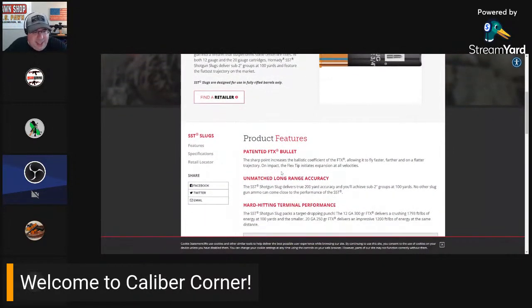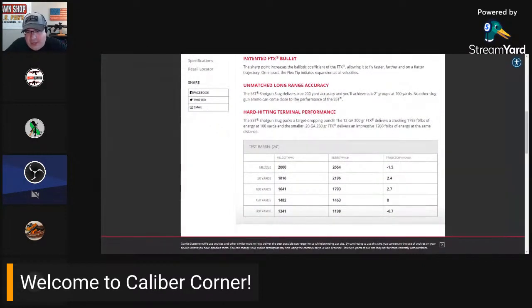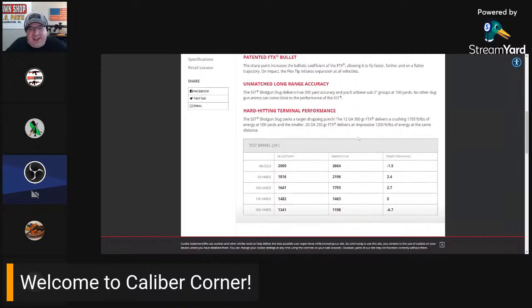And it says SST slugs are designed for use in fully rifled barrels only. So this isn't something you want to shoot down your smoothbore shotgun. You want to make sure you've got one that can handle it. So just look at this. Look at these stats, guys.